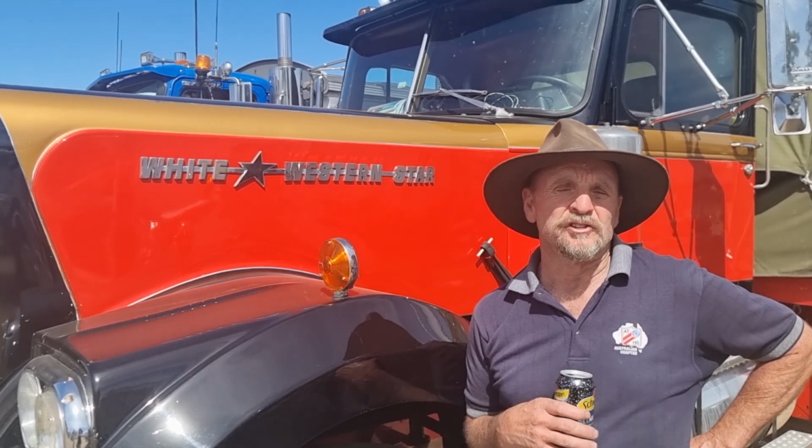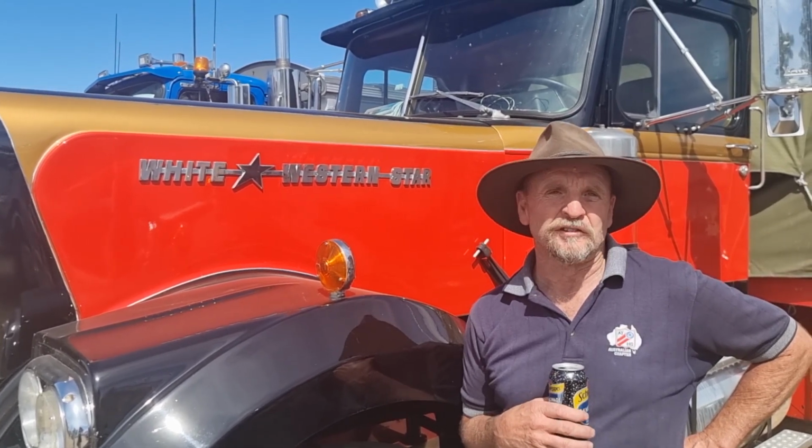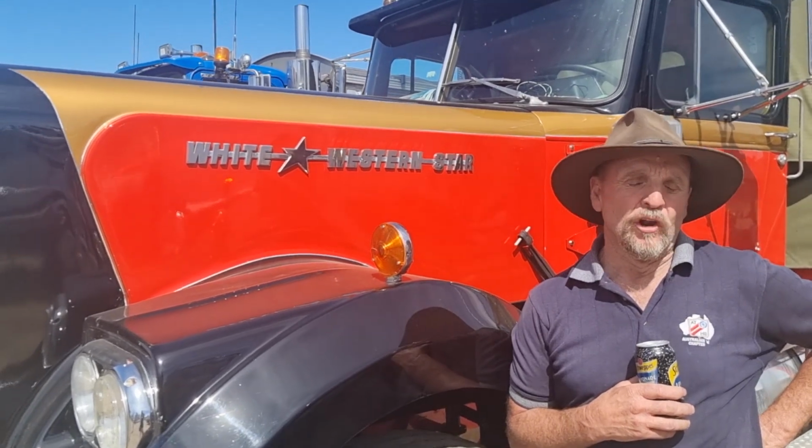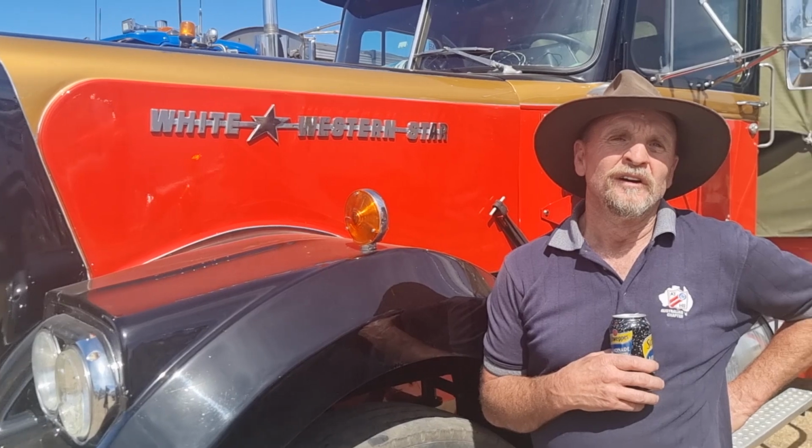I understand the plant was just sitting there dormant for a couple of years or so before it kicked off again and started churning out just Western Stars, which were nothing to do with the former White Motor Company, really. This is sort of the real McCoy. This is a White, whereas these are Western Stars. So where did they make their name? Was it in the logging industry? When I was young, Western Star was all about logging, as far as I know.